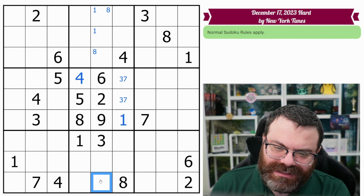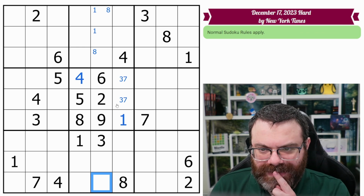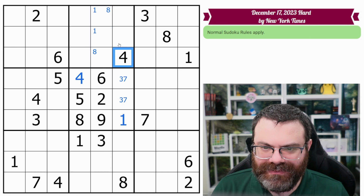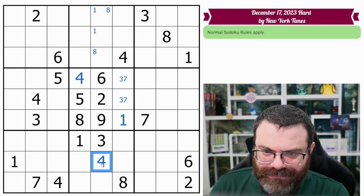Yeah, so if we think about it... Oh, no, not quite. I'm going to think about this column. What did this column need? 1, 4... Oh, 4 is important to think about. These can't be 4, and then this 4 sees here. So that's a 4.